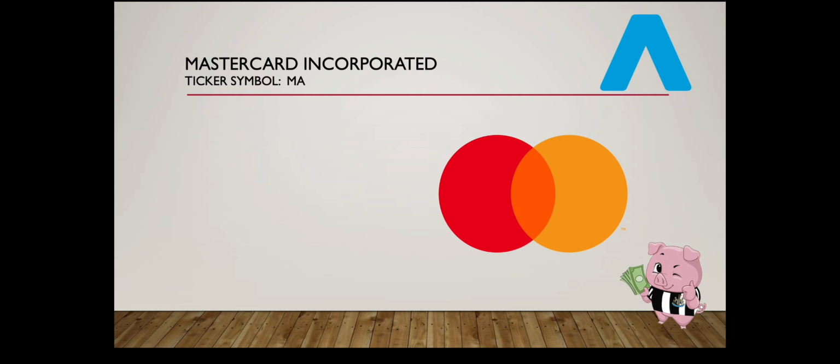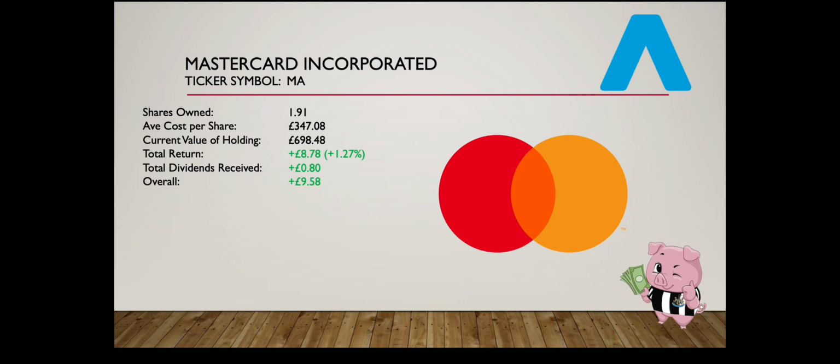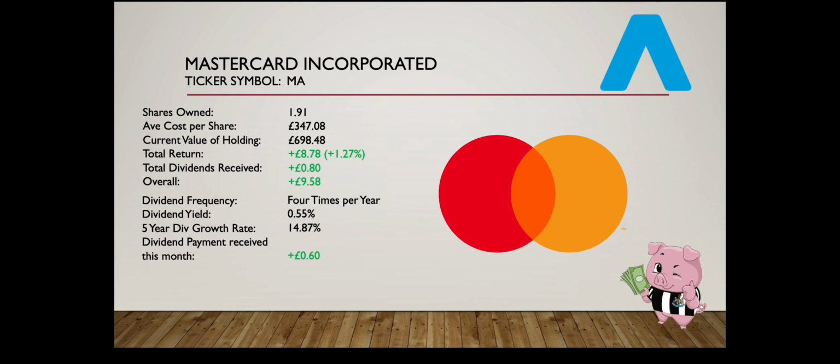The next stock to pay me in the month of August was MasterCard, ticker symbol MA. A very well-known brand that I'm sure you're all aware of. I currently have 1.91 shares at an average cost per share of £347.08. My current value of holding is £698.48, meaning I'm up £8.78 for a very, very small gain of 1.27%. I've currently received 80 pence in dividends from MasterCard, and that means I'm overall up £9.58.